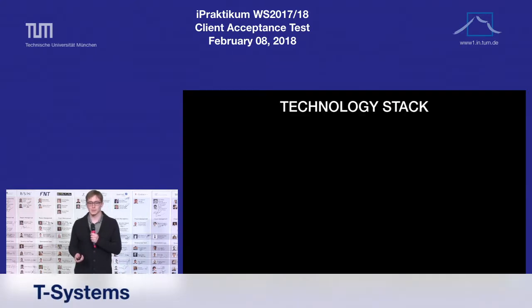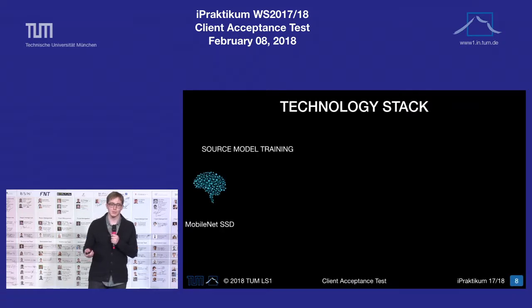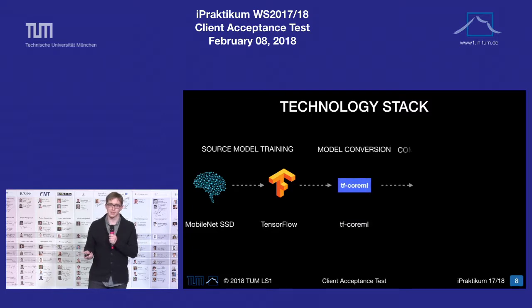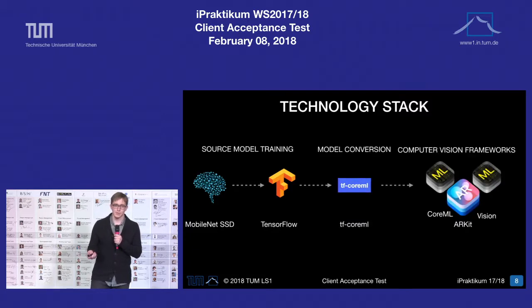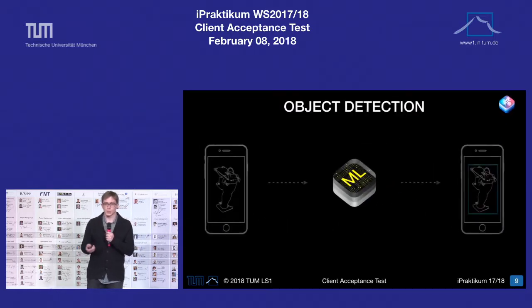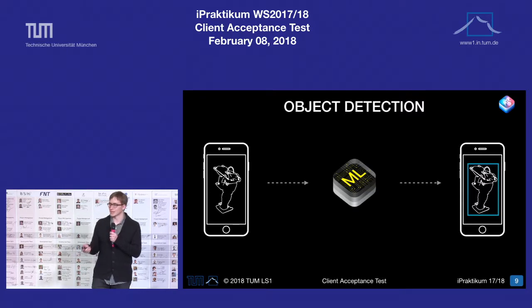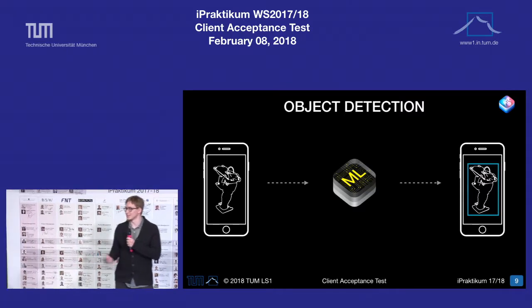So we came up with the following technology stack. We use MobileNet SSD as our base neural network that we train with different images of smart objects using TensorFlow. Then we integrate it with Apple Stack, CoreML, Vision, and ARKit. And now we will show you how this object detection happens in our application. And for that, I will invite CoreML and ARKit.